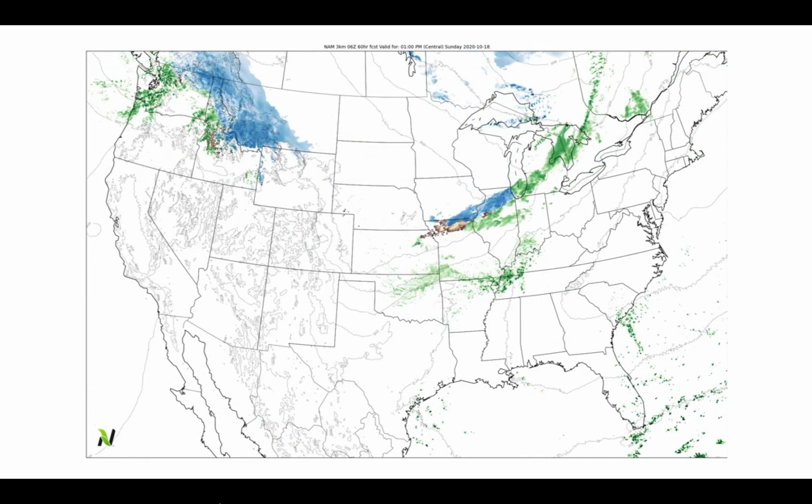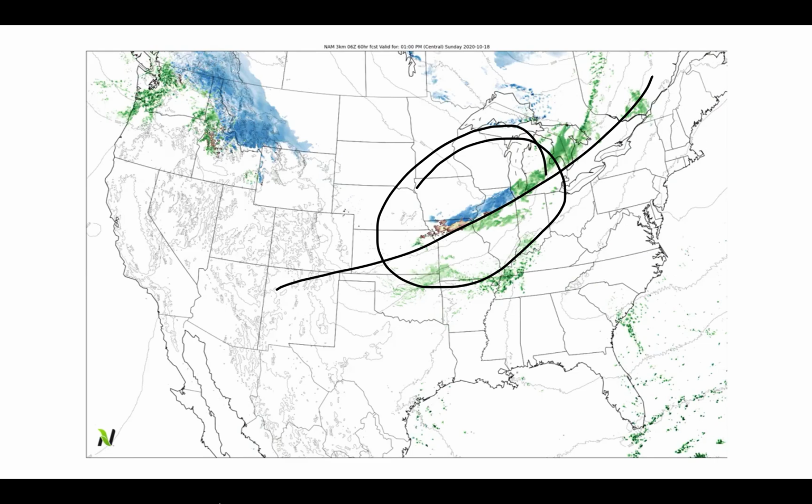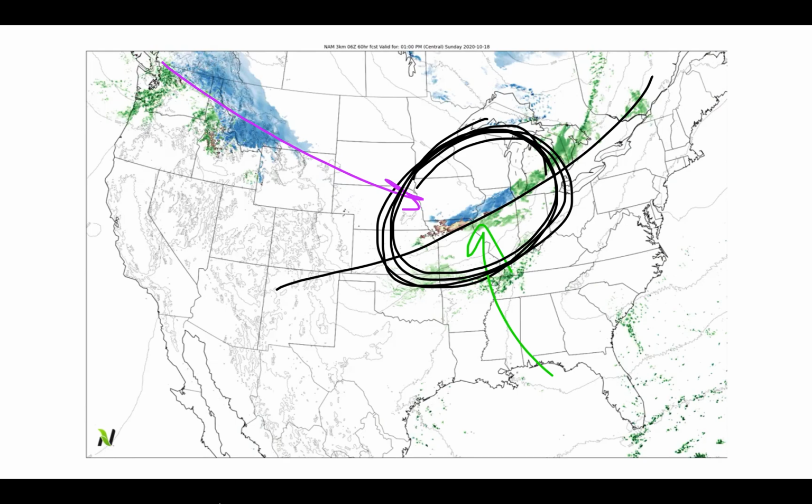We'll then see dry conditions take us all the way into Sunday, and that's when this area is going to start to light up. We'll have the frontal boundary stalled in this general area, storm systems sweeping out of the northern plains into the midsection of the country, tapping into the Gulf of Mexico. So the best combination of upper-level support, the existence of storm systems, and the presence of enough moisture for showers and storms is going to be found here across the midsection of the country.